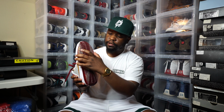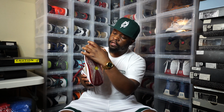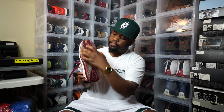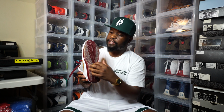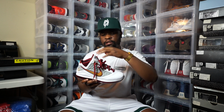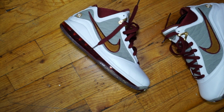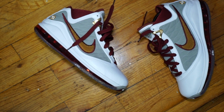Come down here on the bottom of the sole. The sole here is burgundy. You have the gold here, and then you have the clear outside of the sole, and it has gold specks on the inside of it, which makes the shoe really clean. It makes the shoe pop. As you can see, there's gold pretty much all over the shoe to go with the white, gold, and burgundy look that they have going with the gray, which looks really, really clean.